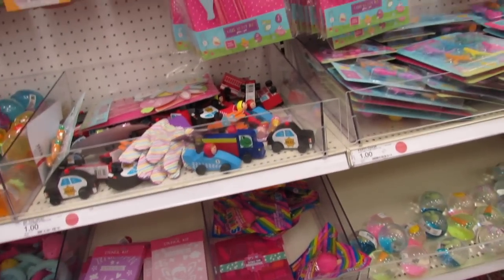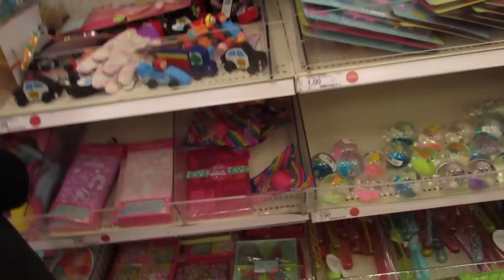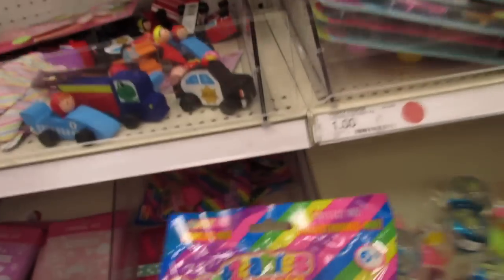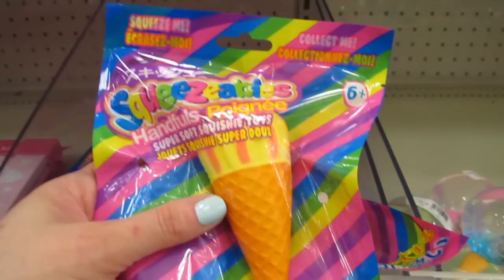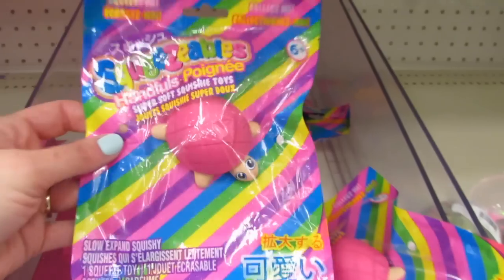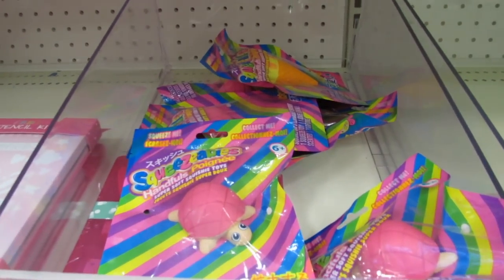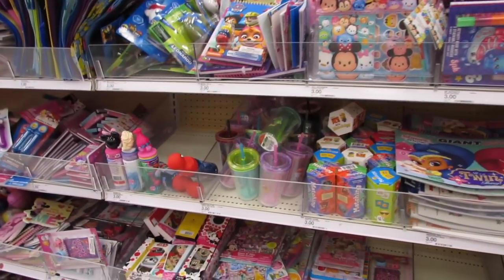We have a squeezable, it's a little turtle. And all I'm seeing is the turtle. And to be honest, I think these might be out of place, but I'm not sure. We have the ice cream. And that's it, just the ice creams and the turtles. And again, I think these might be out of place. I'm not really sure. I'm trying to show you guys mostly things that I didn't show in my other shop with me.